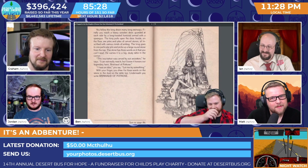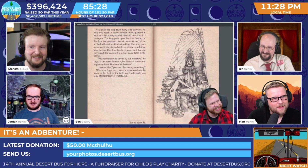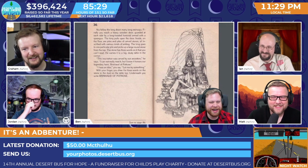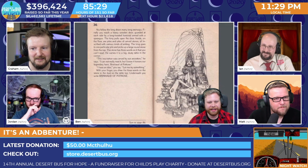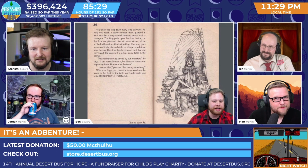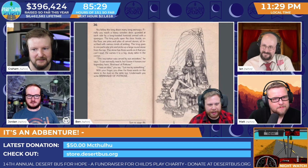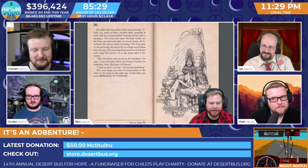The king opens the door. Inside on the floor are piles and piles of carved stones, all inscribed with various kinds of writing. The king goes to one particular pile and picks up a large round stone from the top. The stone has 3 words on it that you can't read. He carries it to a big dusty table in the corner.